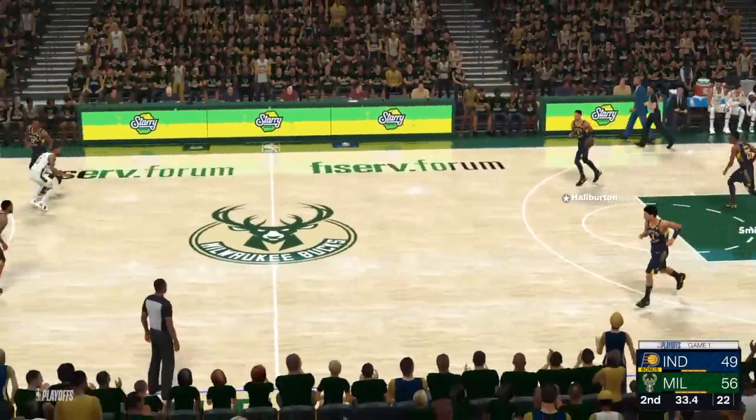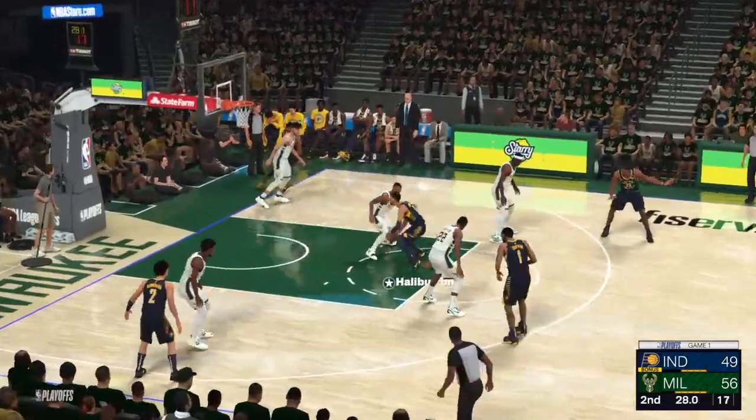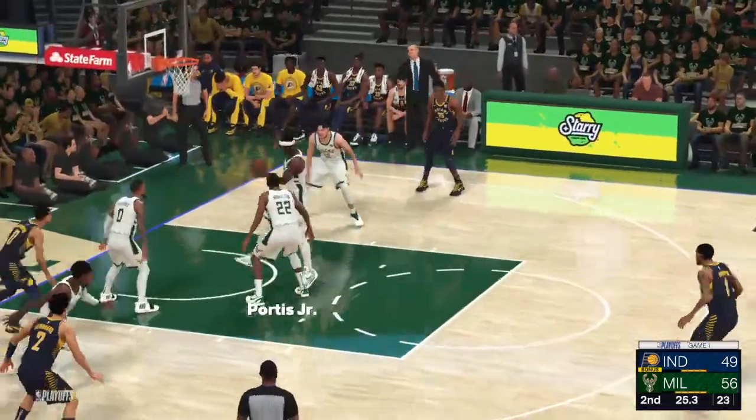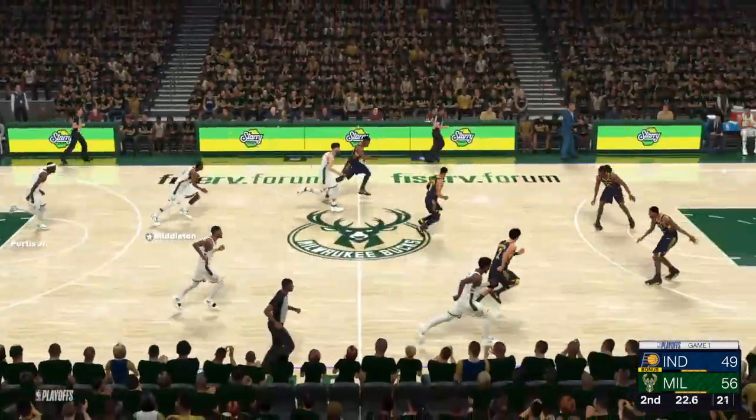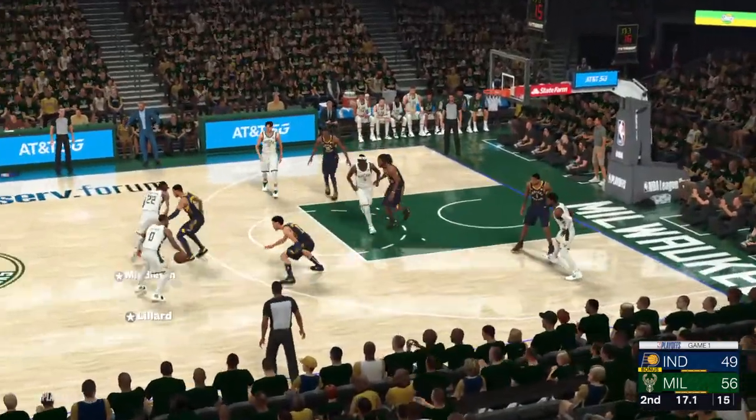A massive reason they're winning. This guy hasn't missed a shot. Not one. Here's Halliburton. The rebound by the Bucks. 23 seconds left in the first half. Middleton passes to Lillard.